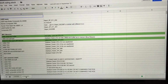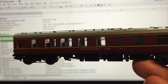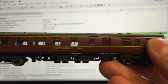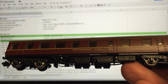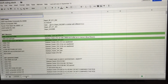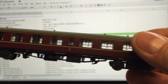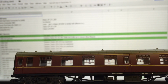On that theme, the 2 maroon Mark 1s I bought are the restaurant car. These are Graham Farish, really nice looking Mark 1 coaches. This is the wrong type of restaurant car. It's not the same one as on the Severn Valley Railway, but like I said, I'm not going to let that worry me just yet. And I think this is correct. This is a first open. Another nice Farish Mark 1. You can see the first class stickers in the window.